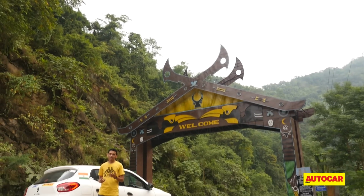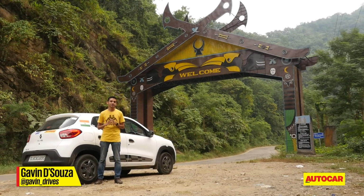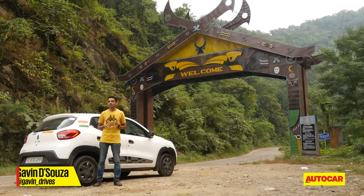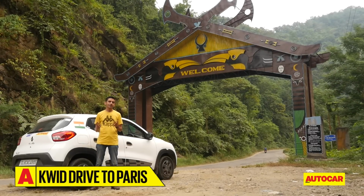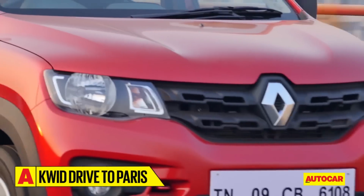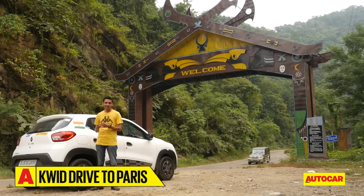We're here now in Dimapur in the northeast at what is almost the end of the Indian leg of our epic journey. Now, it may be familiar territory and only a fraction of the distance that we're going to be traveling, but actually it's very significant, and that's all down to this car right here. You see, the Renault Kwid has taken the subcontinent by storm, and there's no better evidence of this than the sheer number of them that we've seen on the road on our journey from New Delhi to here.